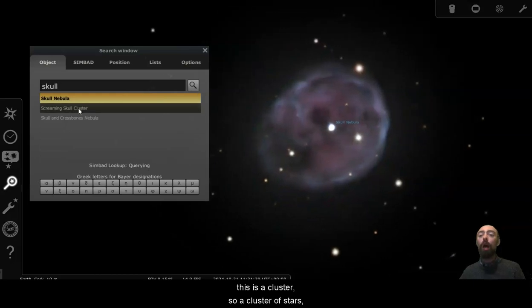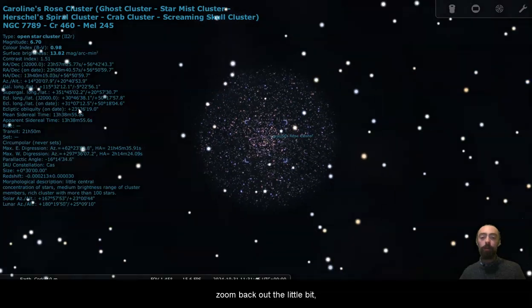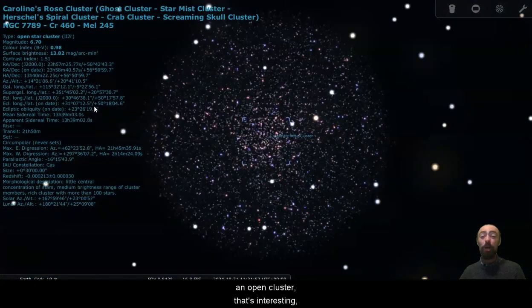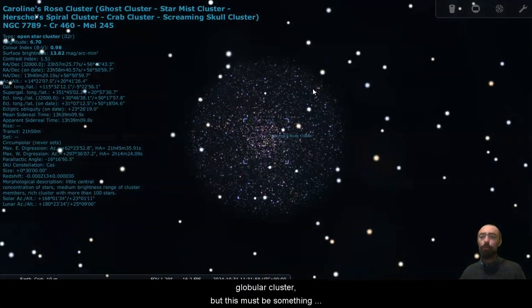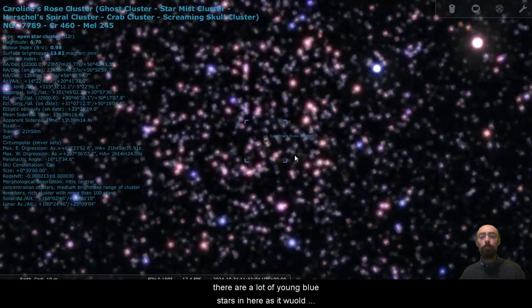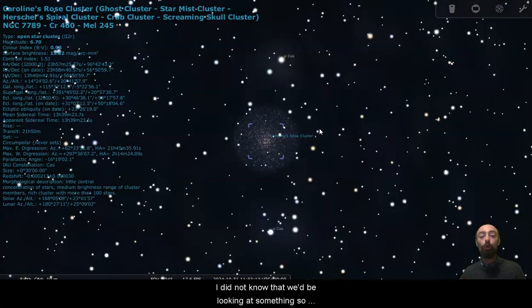This is a cluster, so a cluster of stars. If we zoom back out a little bit, well, I am not seeing that as a screaming skull or a ghost, but it is a wonderful open cluster. An open cluster, that's interesting. This many stars packed into a small space would often be a globular cluster, but this must be something more like the Pleiades, and indeed, there are a lot of young blue stars in here, as it would appear, whereas globular clusters are more often older stars.